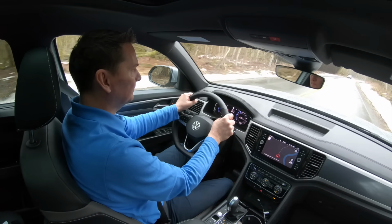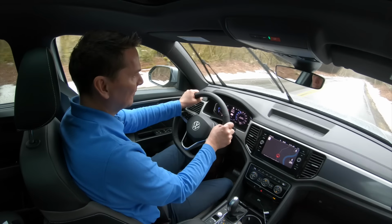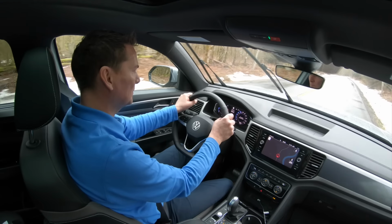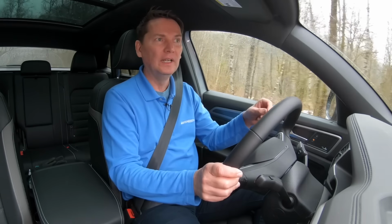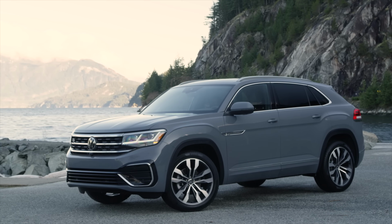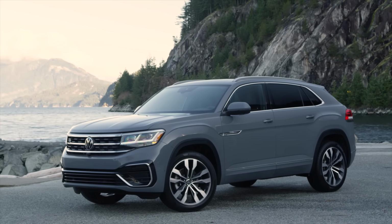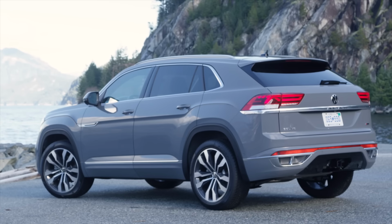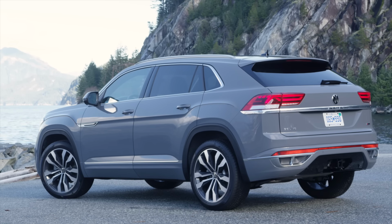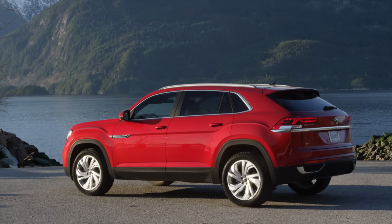It's not firm in any way. It's quite smooth and relaxed and laid back, which is probably what most people are going to want in their everyday utility. However, if you get the top model in Canada, the Exec line, you can get the R-Line package, which gets you unique looking front and rear bumpers, plus the 21-inch wheels, which probably would make this feel a little bit more planted. Wheel sizes start at 18 inches and, as I mentioned, go up to 21 inches.